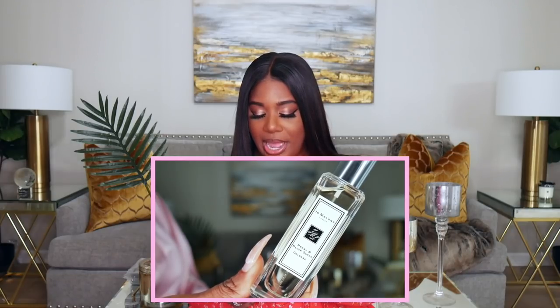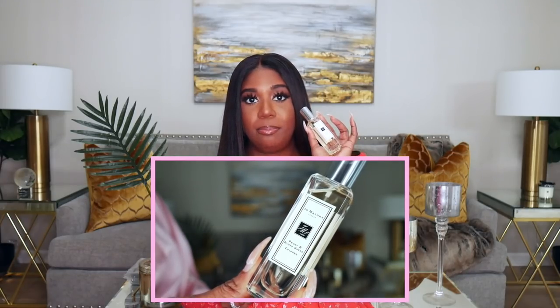Next up, I have a Jo Malone fragrance, and they just package everything so pretty that you don't even want to open it. I don't even want to take this bow off, but this is a re-up for me. I had the travel size. Now I just have, I think this is the 1 ounce, but this is the peony and blush suede.